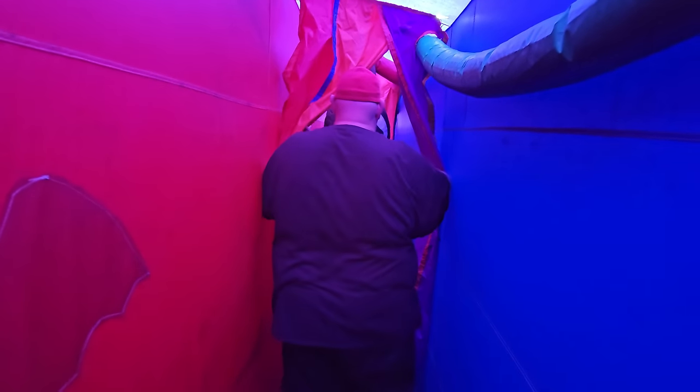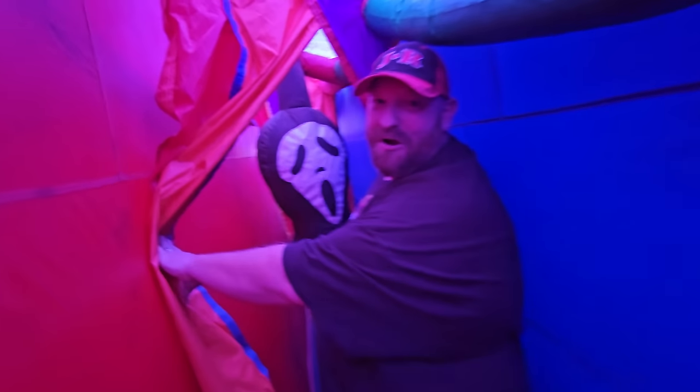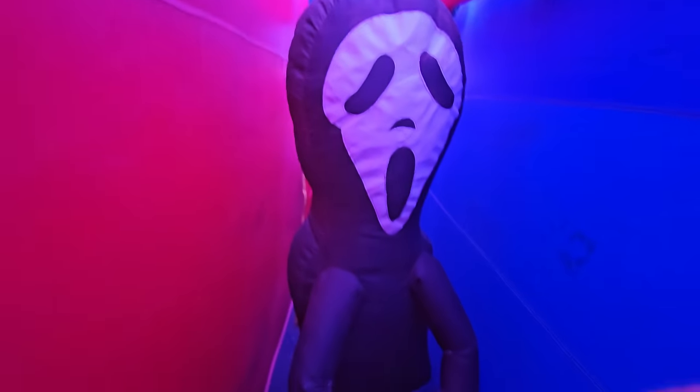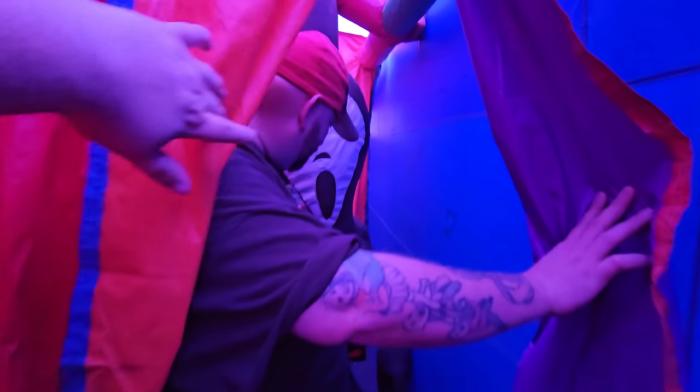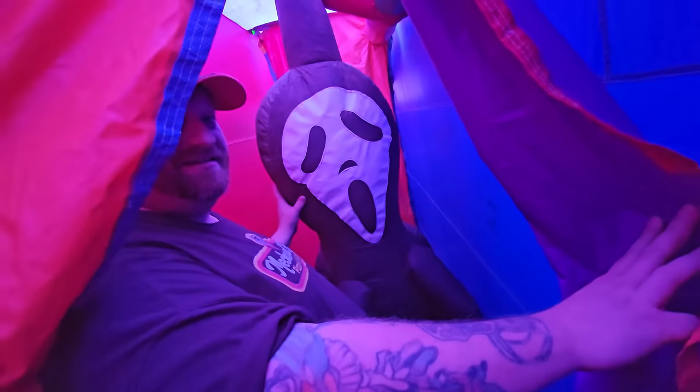We got more hanging things here. Oh my God, look at this. It's Ghostface. We have Ghostface waiting to murder us. And look at this. It cracks me up, the arms on these things, because it just looks like those wrestling dummies. There's kind of a tight squeeze in there.